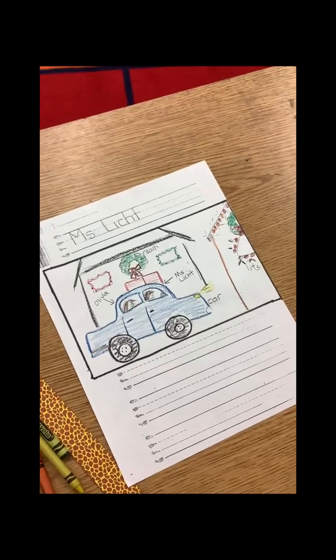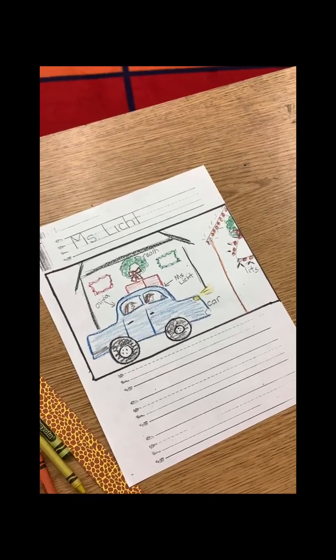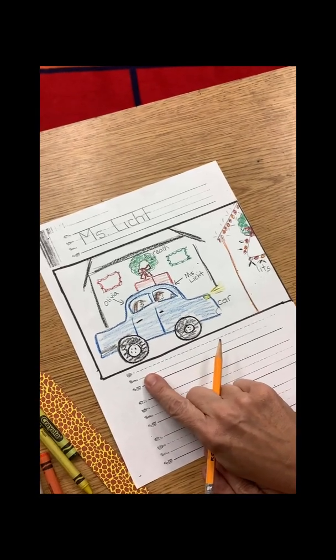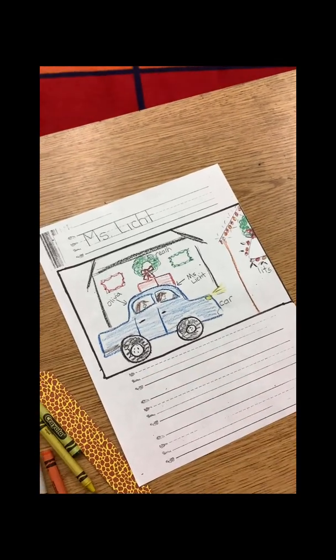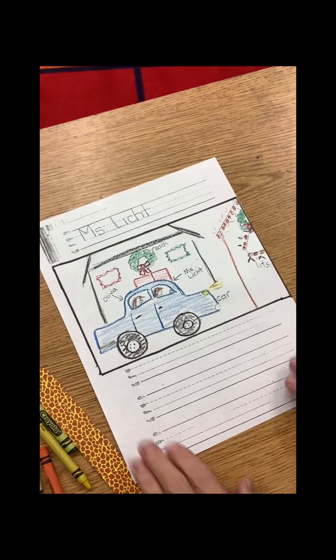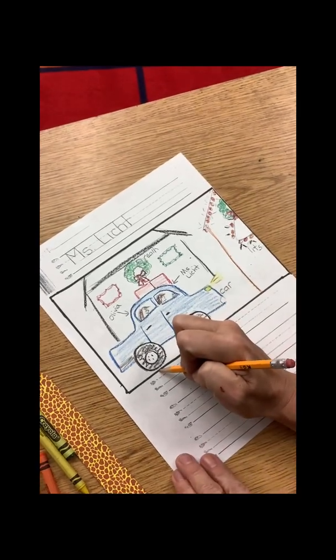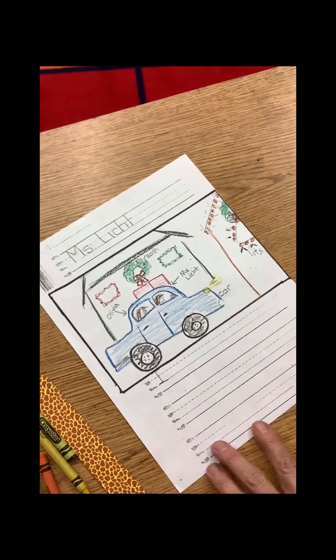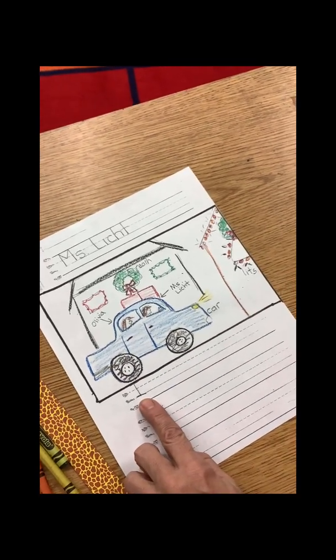Now let me remind you some tips about good writers. Good writers remember to start their sentence with an uppercase letter. And I know my first word was I. So I'm going to use an uppercase I at the beginning of my sentence. Okay, that's what good writers do. They start their sentence with an uppercase letter.